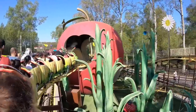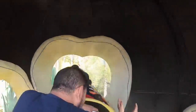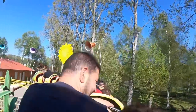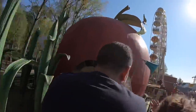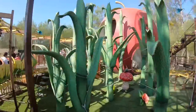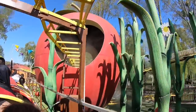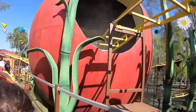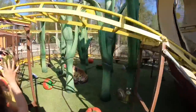You got the steam. Here we are, look at that. Special effects. Whee! Better than Icon. Better than Icon. Here comes a drop. Woo! It's awesome. It's better than Wicker Man. Yeah, it is. It's got better theming than Wicker Man.